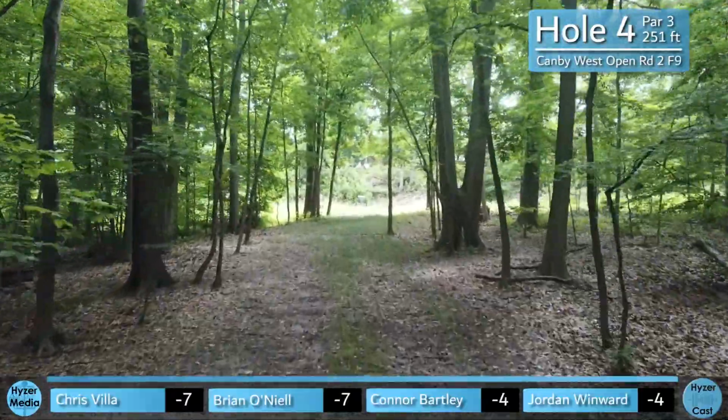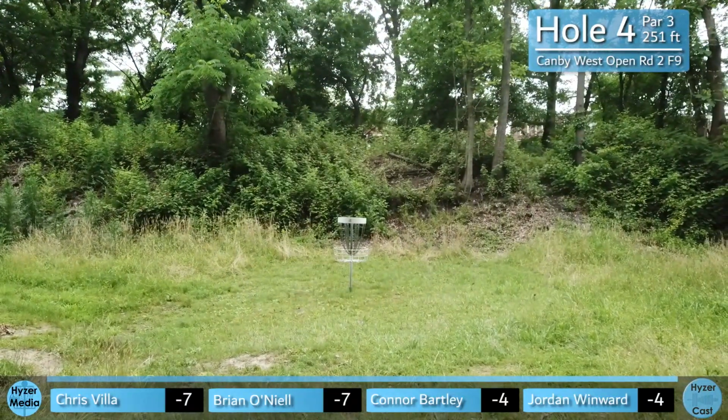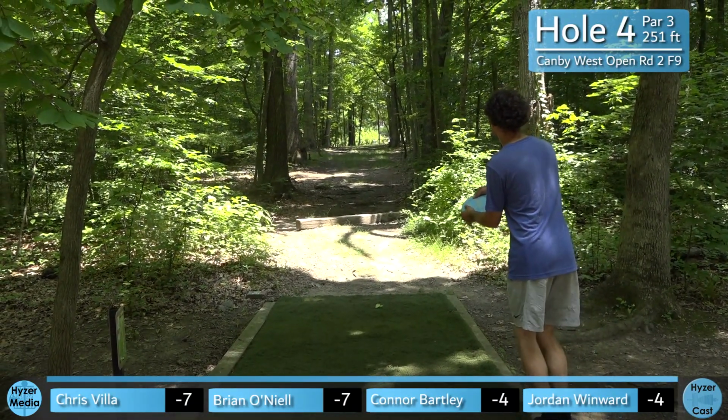As we move over to hole 4, maybe the straightest hole you'll see on a lot of courses. Par 3, 251 feet. The light at the end of the tunnel is what you're aiming for. And if you can miss all the trees to get there and throw this slightly uphill shot, you should be able to get the birdie.